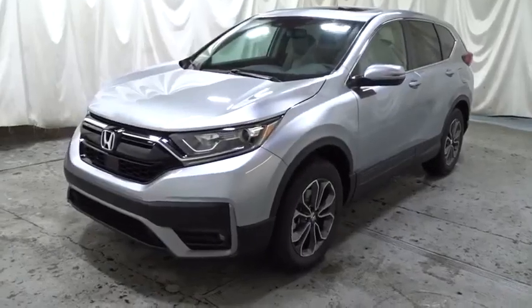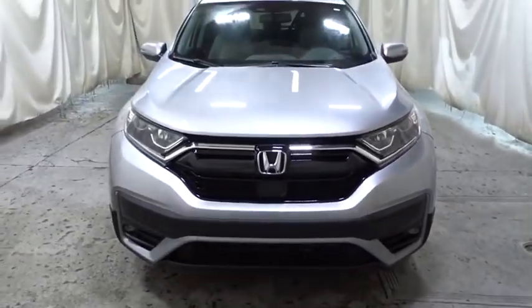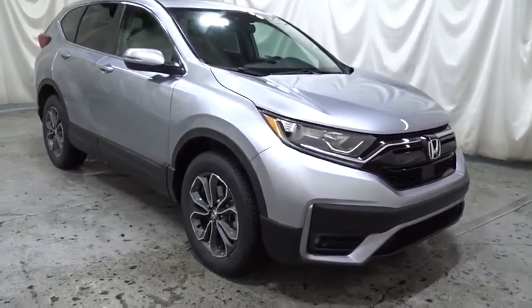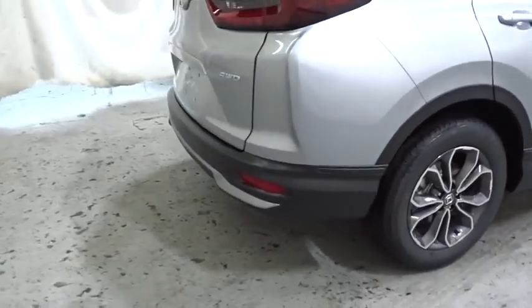Come test drive the 2020 Honda CR-V. CR-V, a top recommended vehicle because of its car-like driving manners, good value, cool technology, and comfy interior. Take this vehicle for a spin and see why so many shoppers are now proud owners.